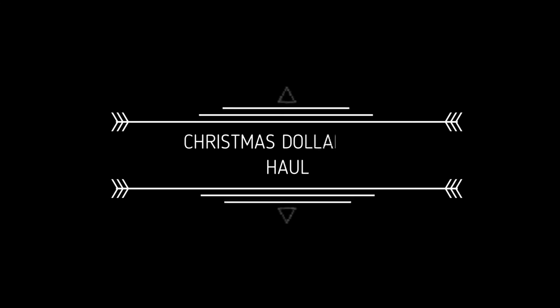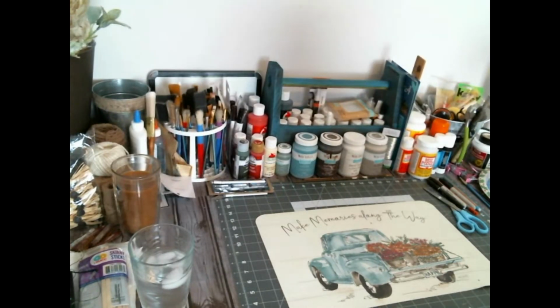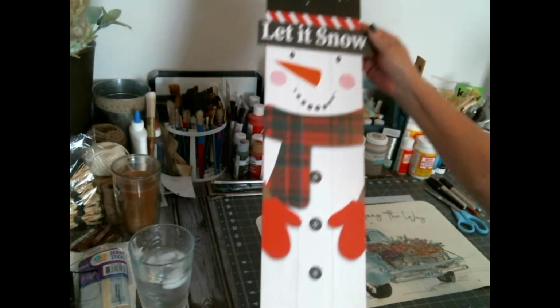I'm Amy, and this is going to be a small Dollar Tree haul for Christmas items. I was kind of worried because when I first walked in, I saw just empty shelves, but I did find some things. And then as I was checking out, the lady told me they were getting more, putting out more that night. So they had this.